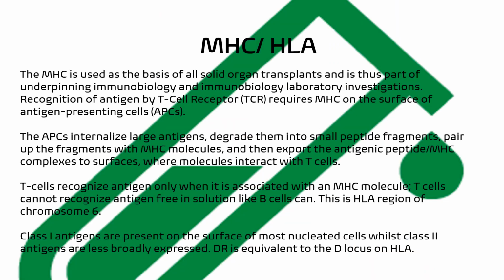Around the MHC and HLA specifically, the MHC is used as a basis for all solid organ transplants, and is thus underpinning immunology and immunobiology laboratory investigations. Recognition of antigen by T cell receptors requires MHC on the surface of antigen presenting cells. The APCs internalize large antigens, degrade them into small peptide fragments, pair the fragments with MHC molecules, and then export the antigenic peptide MHC complexes to surfaces where the molecules interact with cells.